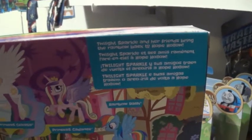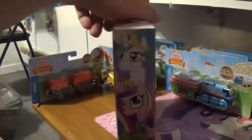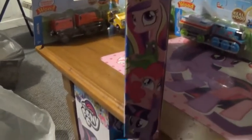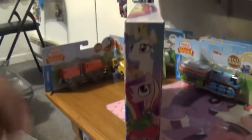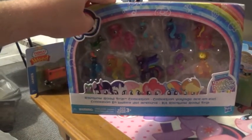It says here, Twilight Sparkle and her friends bring the rainbow back to Hope Hollow. Yeah. And they did. But I'm not going to say how. You guys are just going to have to find out for yourselves. If you haven't already seen it. If you have seen it, let me know. Is it one of your favorite specials of the series? It is for me.